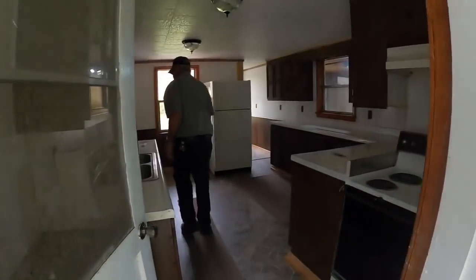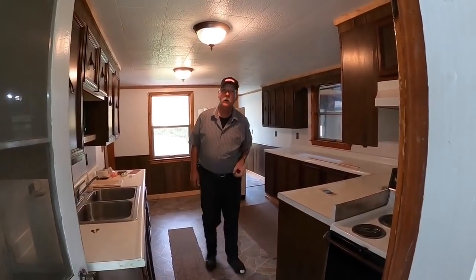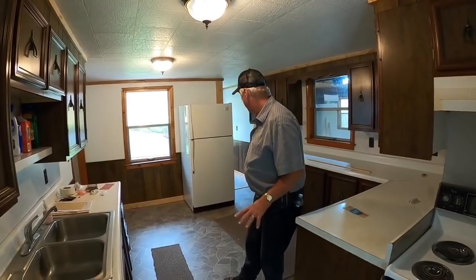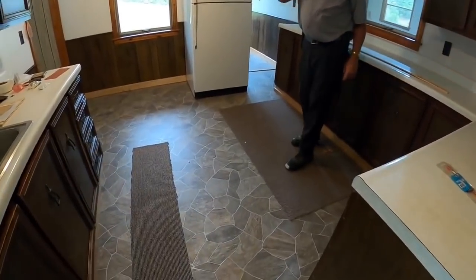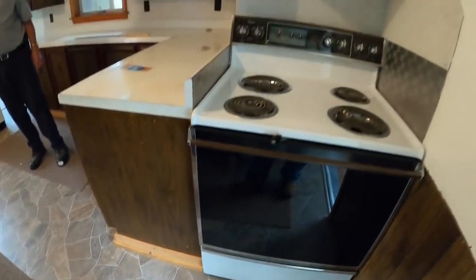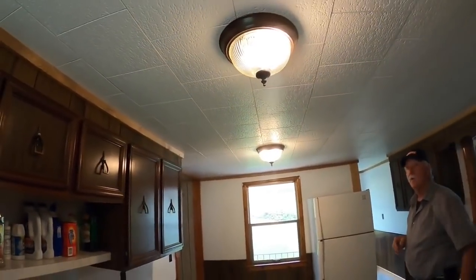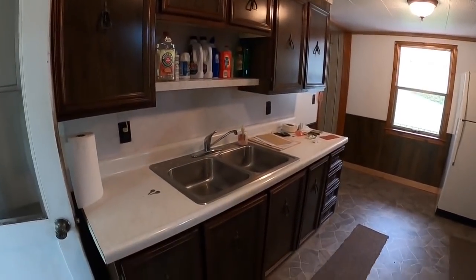This is the kitchen. We did quite a bit of work in here. We've completely replaced the floors. That's the subflooring with 3/4 OSB board. We've totally replaced the floor covering. We've replaced the ceilings completely. The ceilings is Celotex. All that's new. All your trim is new around the walls and the flooring.